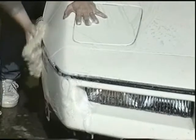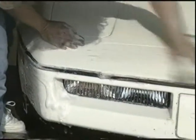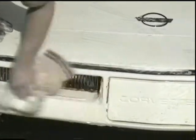It's very important not to use tire dressing or vinyl top dressing of any kind during the prep process. Most of them contain silicone and will react with your paint, causing you major problems during the painting.